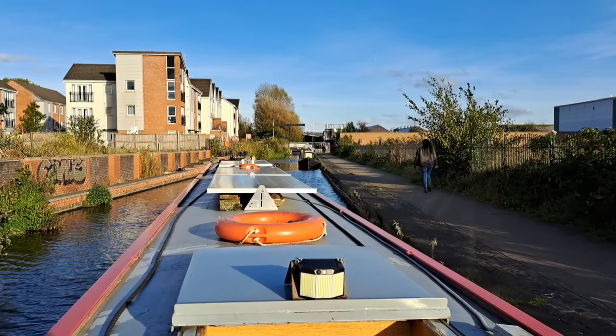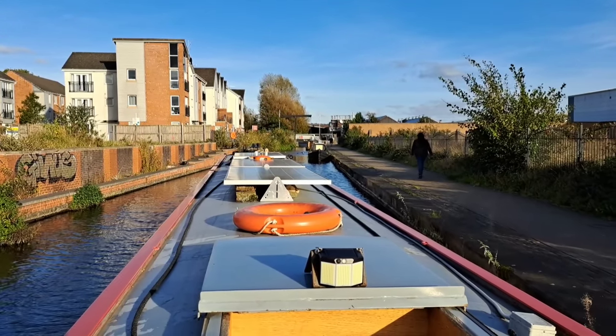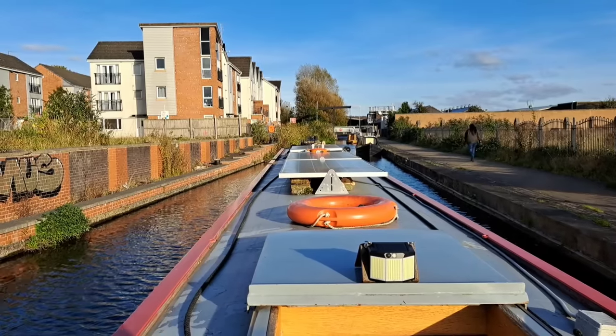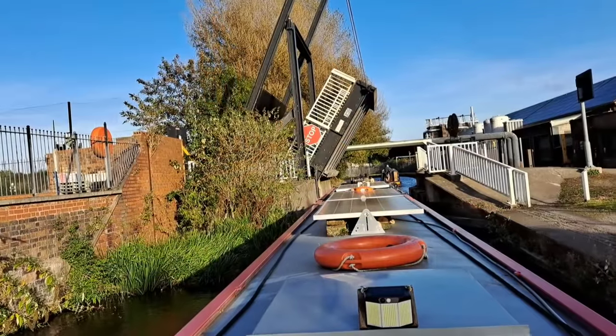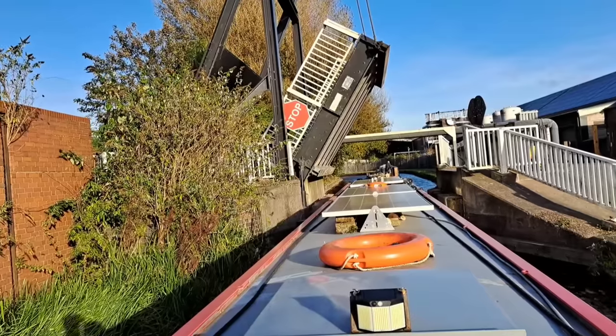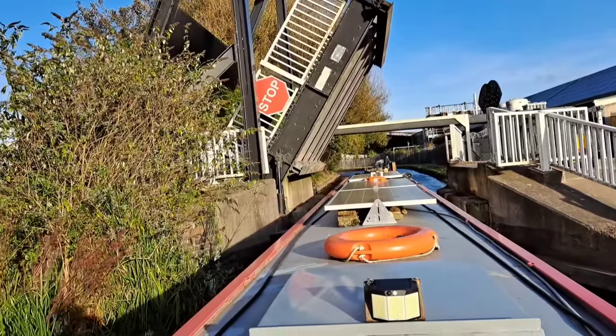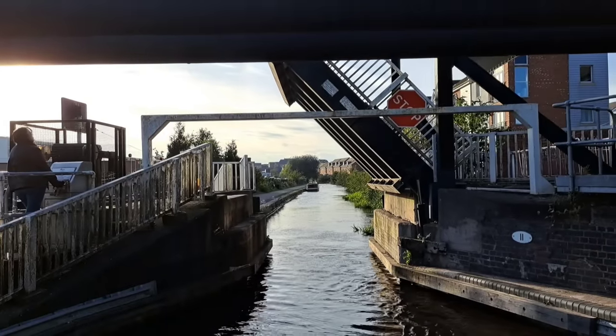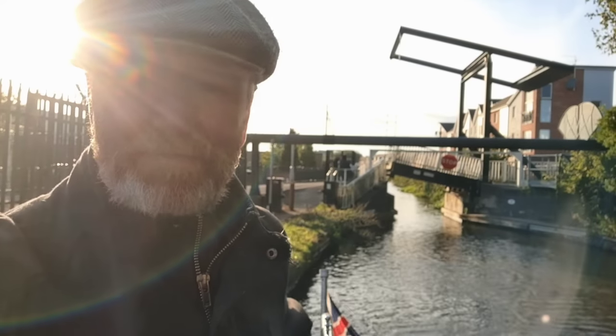Drop Nikki off. We're coming to our first electric swing bridge or lift bridge. So she'll go and open it for Steve and I to bring the boats through. So Nikki, bless her, is dropping that bridge, but there's a horrible smell in the air. It's like an electrical burning smell. All these factories, it's not nice.